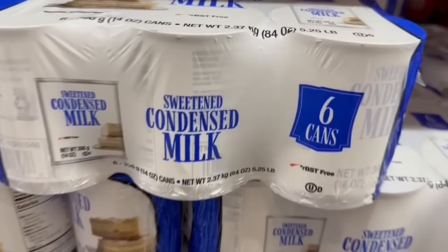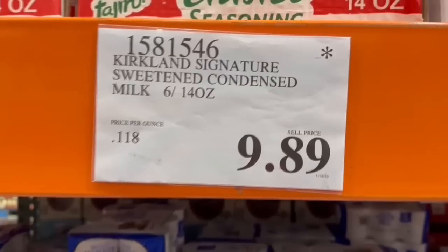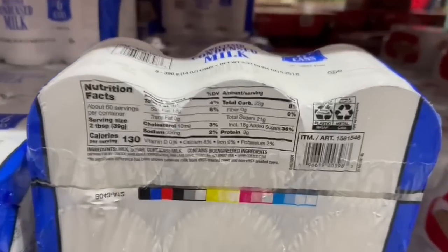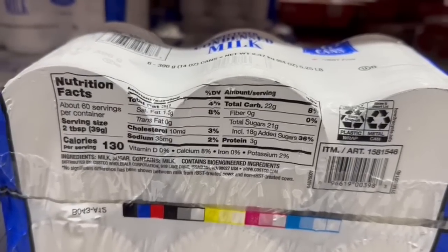Found a new Kirkland product this time around, the sweetened condensed milk, around 6 cans for the price of $9.89. And that's a pretty good price because usually I buy my sweetened condensed milk at Aldi, which is probably the next affordable place when it comes to this item.